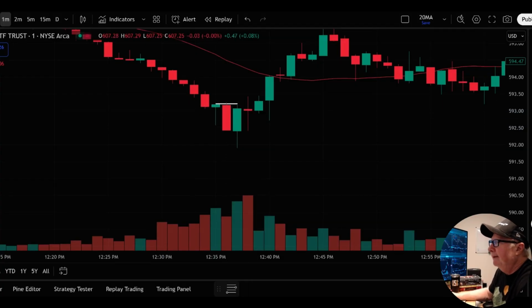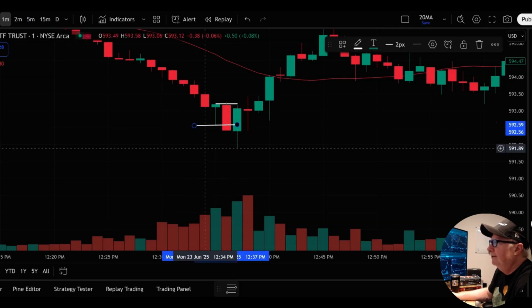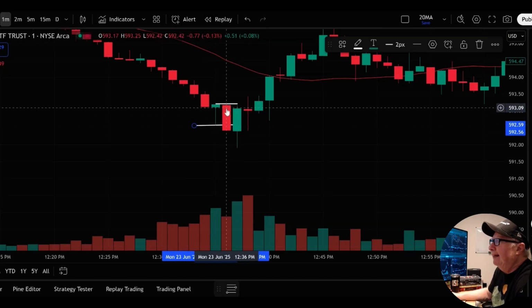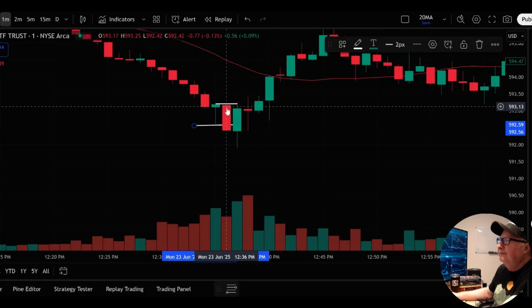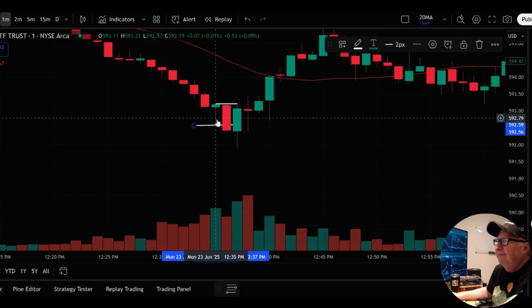My stop is the low of the bottoming tail candle, right? So that was my stop, and I got stopped out. So the loss on this was right around 60 cents. And I'm getting stopped out a couple of times on this trade, trying to find this bottom. I want my loss to be relatively small.